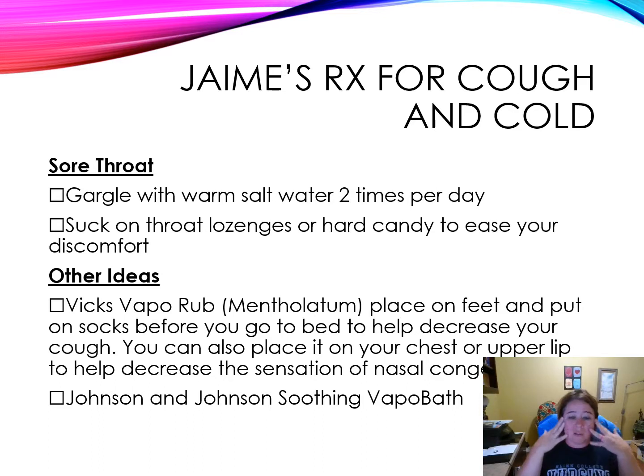Mucus is full of enzymes and it's sliding down the back of the throat and just scraping all the tissue off. So if we take the salt water and we gargle it, it helps to neutralize those enzymes and helps to get rid of them. And then plus, bacteria don't like the way salt water tastes. They're out of there.